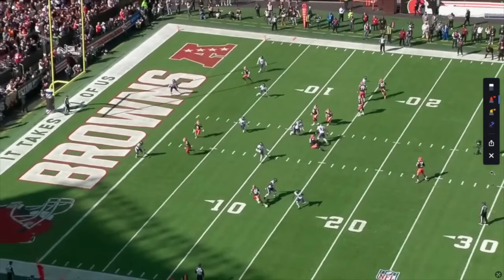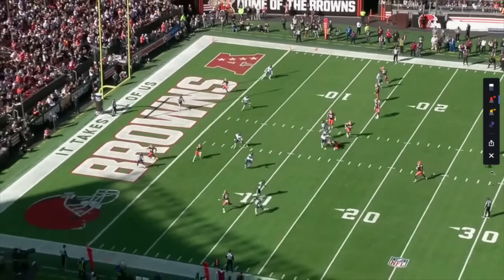Okay, so we're coming over here on a naked bootleg. Okay, this guy's going to the flat, this guy's going to the corner, and this guy's running the cross. Okay, right here, you have to know, do I have a shot at this play or not? Okay, do you have a shot? You don't. It's done. Play's over, okay?